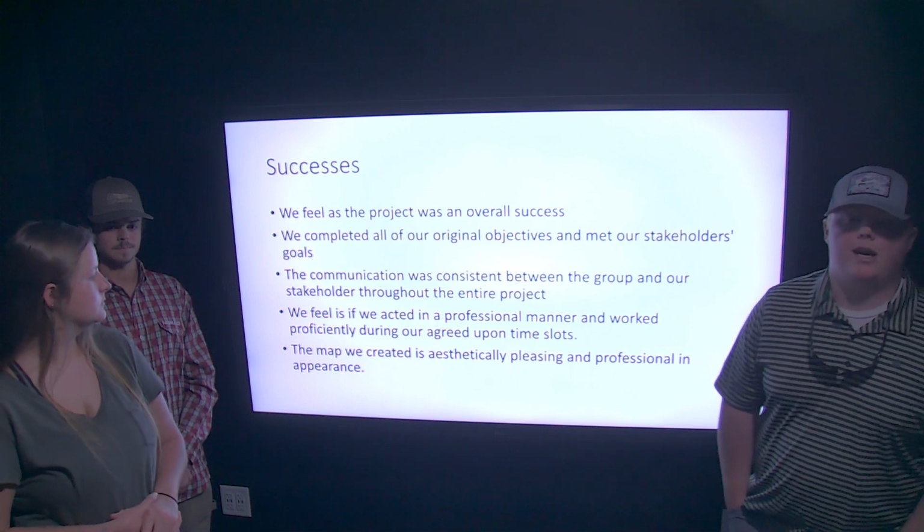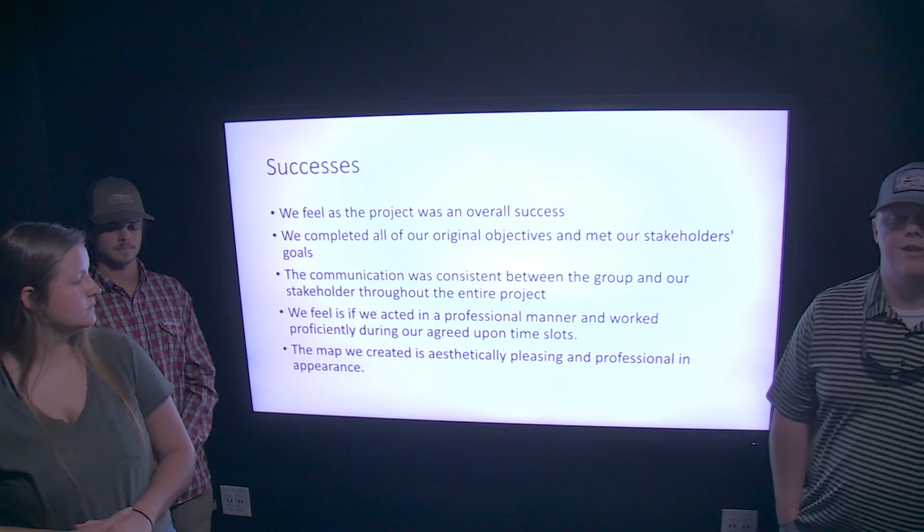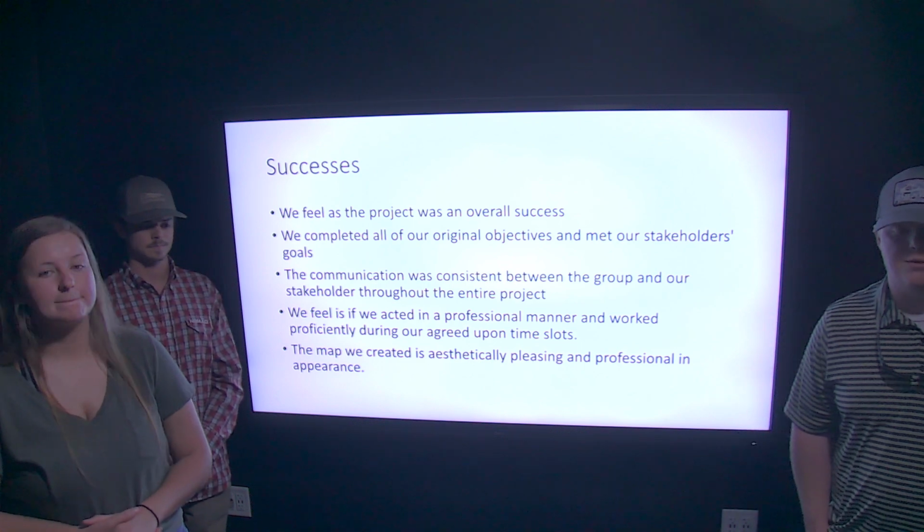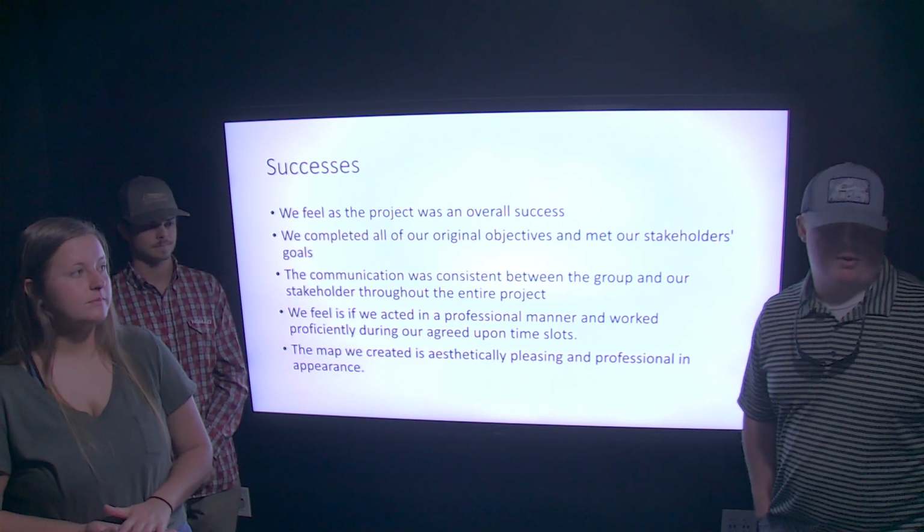And then the map was created. It was aesthetically pleasing and professional in its appearance, and we will be proud to hang it in the school forest classroom when we get it printed out.